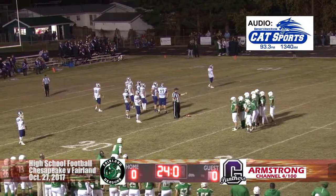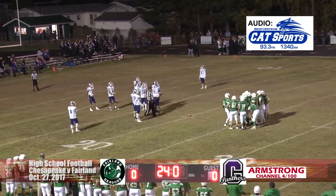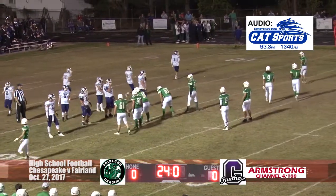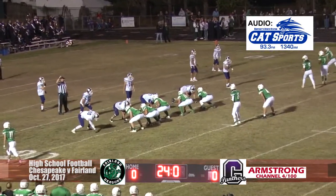And normally when this game is being played, you can hear the Panther faithful from the other side, but they're all sitting down, not a lot of excitement. And I think they're too scared. And the Panthers are right in this thing. So Lambiot in the gun, Fisher to his right, trips right, split receiver to the left.